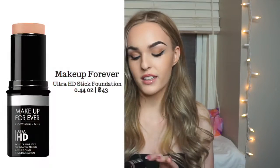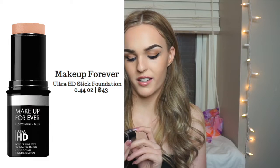This is a high-end product. This is the Makeup Forever Ultra HD stick. I'm in the shade 115. It says 115 equals R230. I'm sure that means something. And it's just a stick. That's all I have left. It's not a whole lot to begin with. I always feel like stick foundations kind of dupe you on how much they give you. Like this is 0.44 ounces, whereas the majority of liquid foundations will almost always be 1 fluid ounce. Like this is 1 fluid ounce.